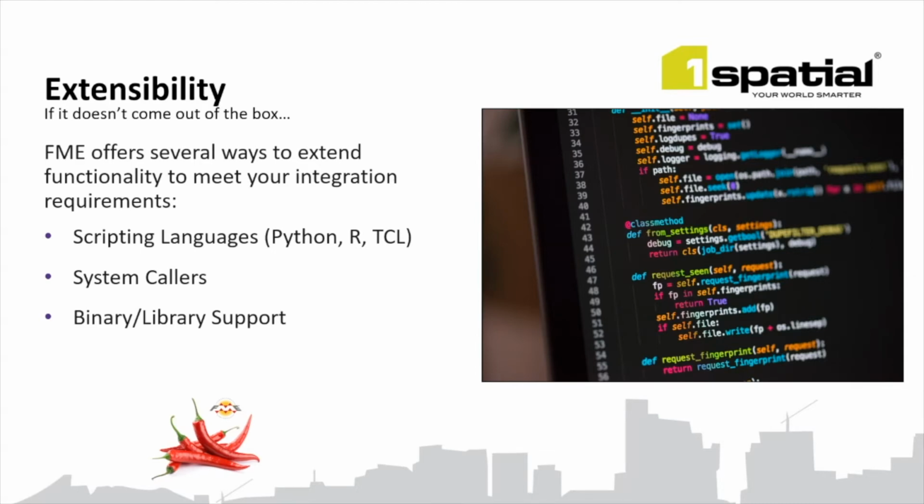But on top of that, they also offer several ways to extend functionality to meet your integration requirements. This can be through scripting languages, Python, which is my jam personally, R or Tcl, system callers, which you can use for different reasons. If you need to invoke something like a shell command, or call an external binary, you can do it through your system shell. And binary and library support, being able to include plugins that FME will recognize, like what I mentioned earlier with how we used to do RabbitMQ. This just adds extra functionality if it doesn't come out of the box.